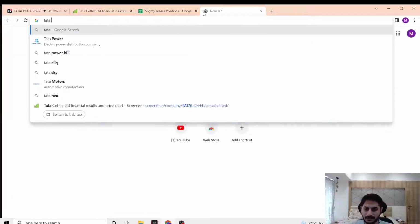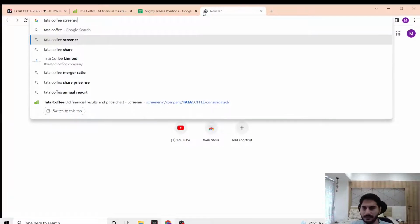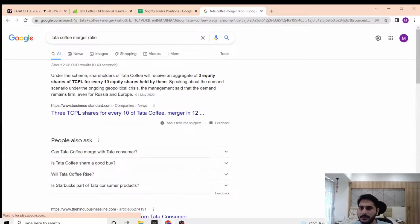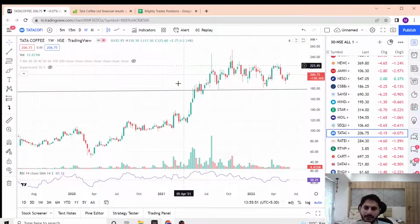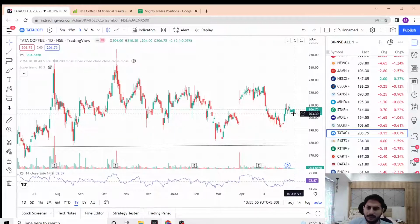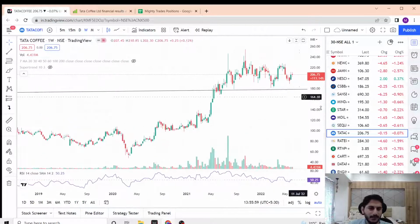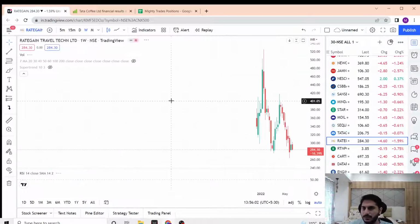Now let's try and find out about that Tata Coffee thing that I was talking about. Yeah, merger ratio, as you can see, something's happening here. Yeah, so under the scheme, shareholders of Tata Coffee will receive an aggregate of 3 equity shares of Tata Consumer Products Limited for every 10 equity shares held by them. Okay, yeah, so these shares are going to get merged eventually. So you would rather just go and buy Tata Consumer Products Limited shares instead of this. So right now there's nothing to do over here.